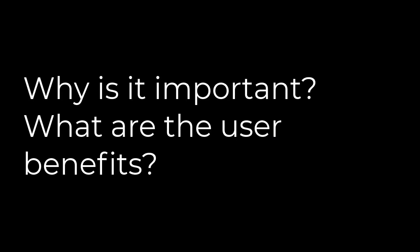And design thinking is what can help us ensure that we get those documents right for the right groups of people who will be using them. Why is it important? What are the user benefits?